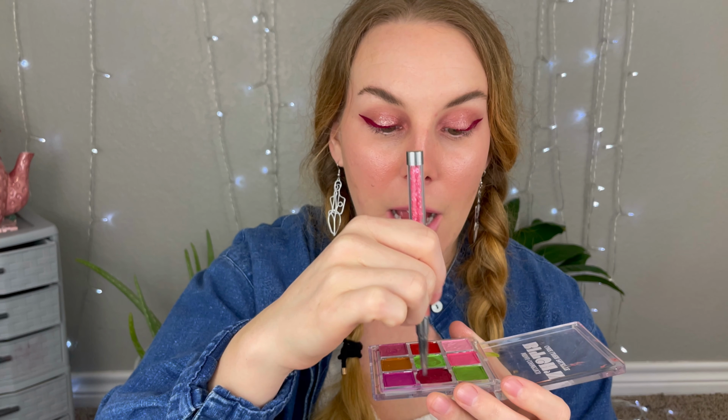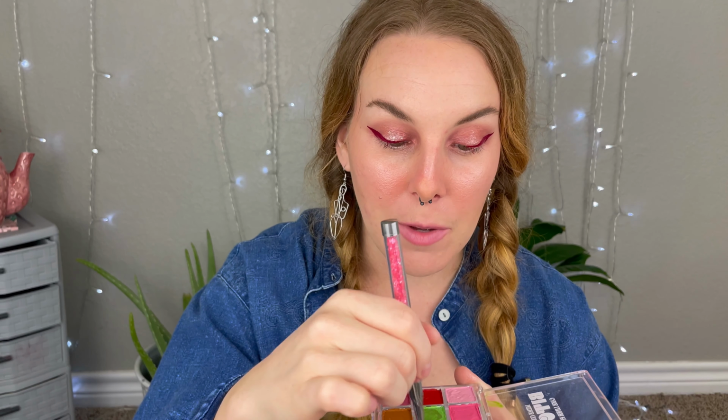The eyeliner brush is actually a nail brush, which I got on Amazon. I will link that down below if you're needing a good graphic liner brush, but it came in a whole set of varying lengths. I like the pink one though. That got dramatic. Okay, I'm gonna leave them like that.